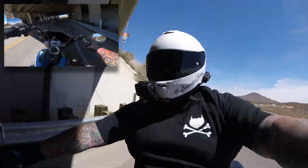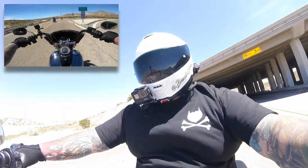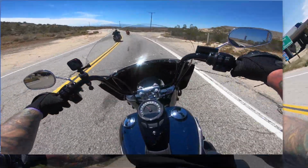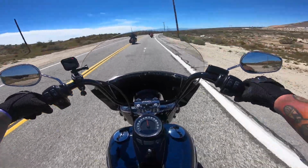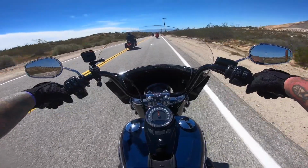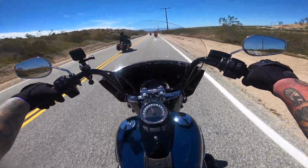And today I'm on this Heritage Classic, and I gotta say I love what they're doing with these bikes. It's a gorgeous bike, as you can see from my little panorama. It feels great. It's got a lot of torque, and that's what Harley's known for. But this bike, the way it's set up, I'm super comfortable on this bike.